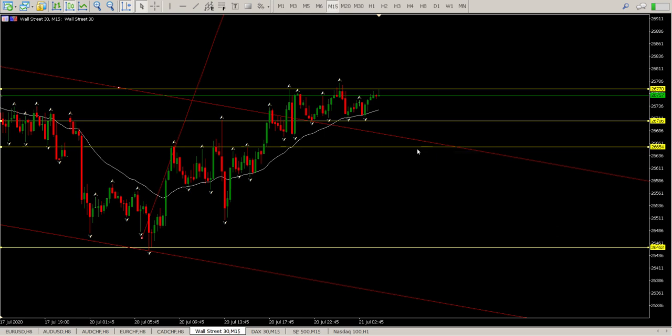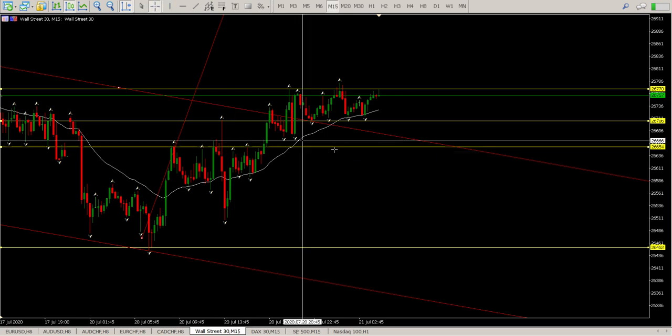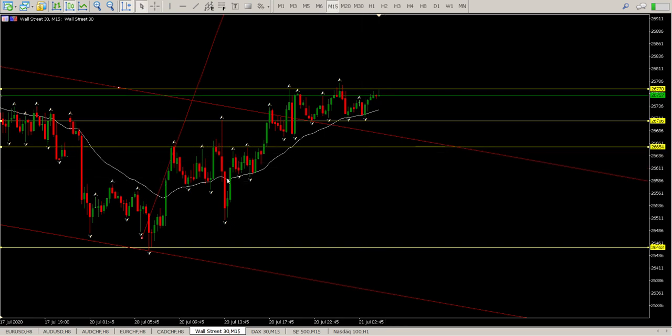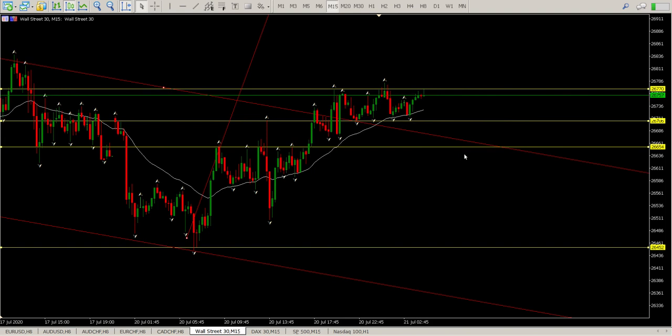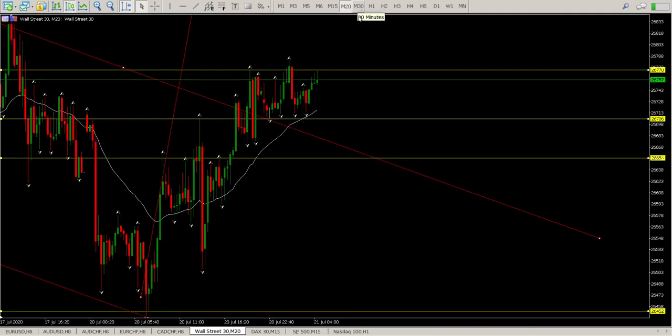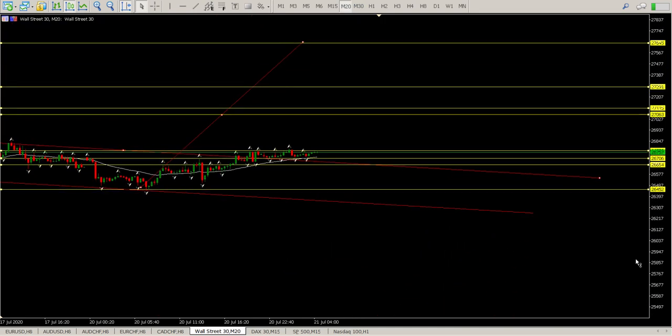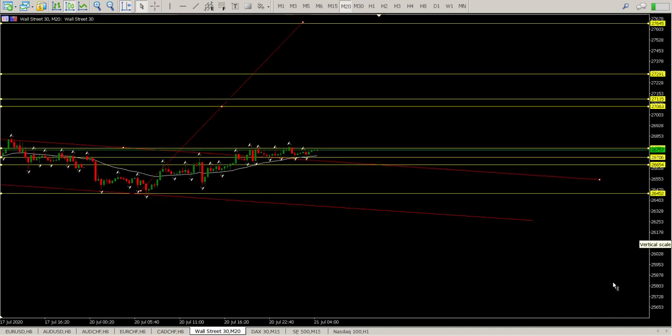If you do get to that level, you're still looking at a 75-point stop loss. You want to be below this congestion here. So that's definitely something to be watching today. I think it is lagging behind the other indexes at the moment, so it will probably play catch up sooner or later. It's worth keeping an eye on this, especially when you've got a potential 10-to-1 trade set up in play.